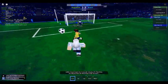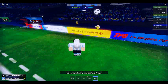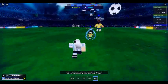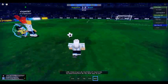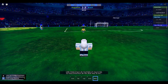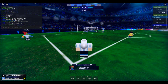The ball goes out for a goal kick. And it's a throw. And it's now the blue team on the ball. Oh, what a pass. The ball is in the blue team's half. The ball's gone out for a corner. Oh, fantastic goal.